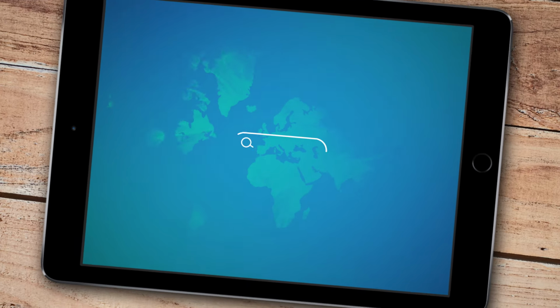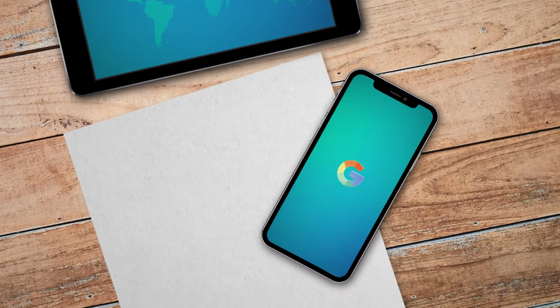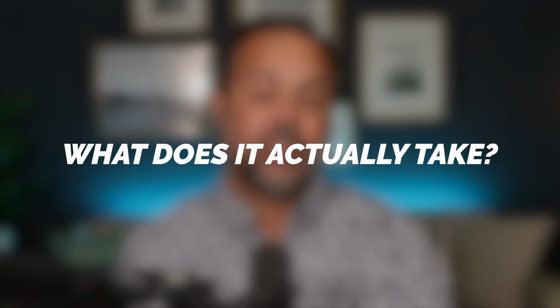One of the things that I hear from churches all the time is a desire to get their church website onto the top of a Google search. But as you probably already know, that can be pretty hard to do. There's lots of information out there about how to do search engine optimization for a church, but I want to break it down and shed some of the myths around that and actually help you figure out what does it actually take to get a church website to the top of Google.